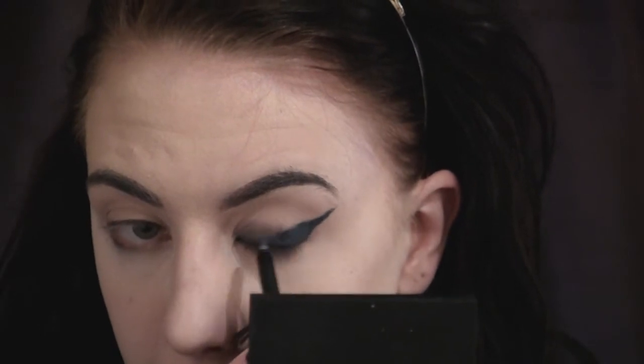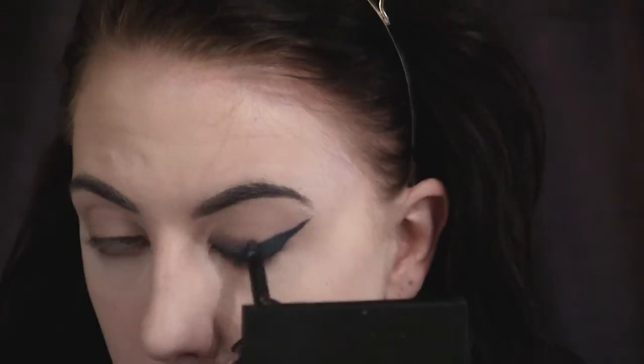And then again, just go in with that back smudger. If your liner does not have a smudger, then you can just go ahead and use the brush from the start.